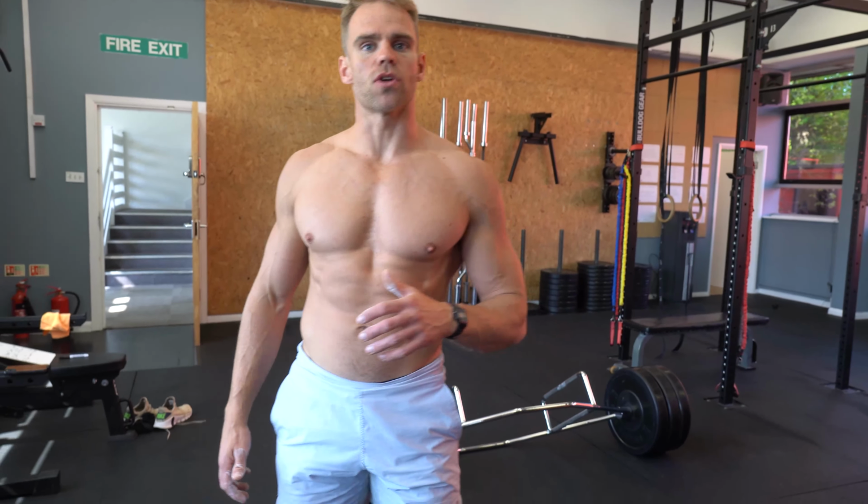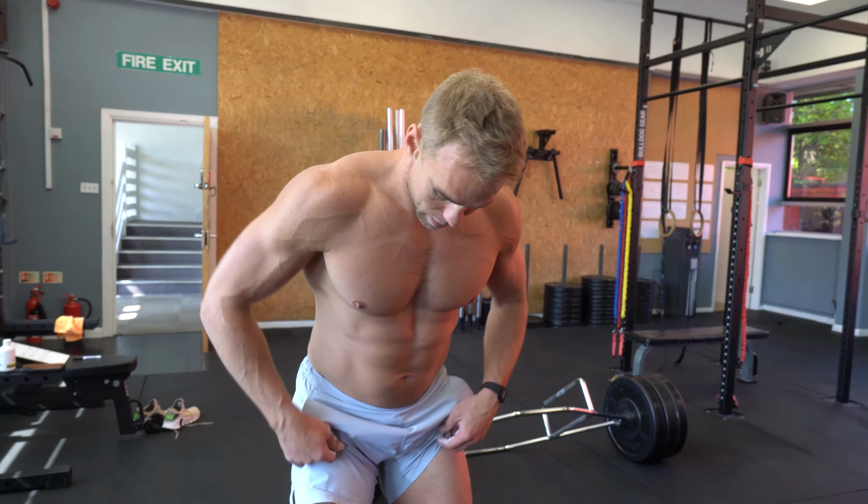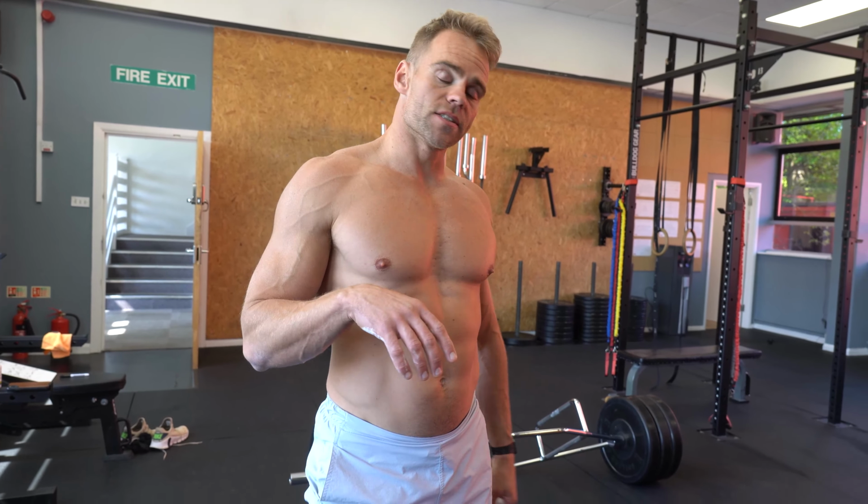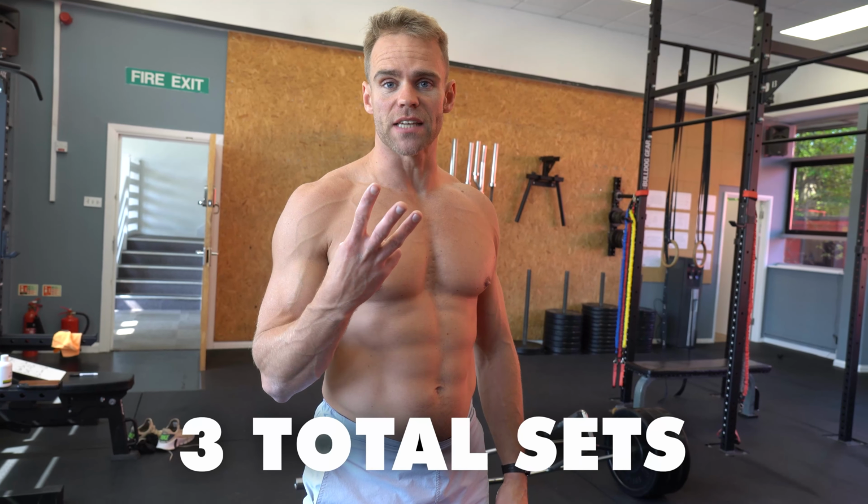Eccentrically going down slow on a trap bar does definitely feel weird, and it does burn out a little bit. You do start to feel that it starts to empty the tank. It starts to fill the legs with lactic a little bit. But again, that's the point. So about 60 more seconds, then we'll go again. We're going to do 3 total sets of this.